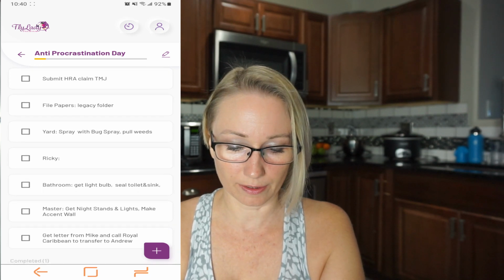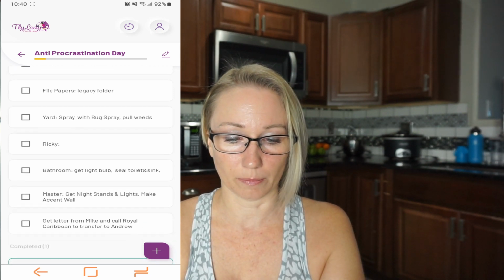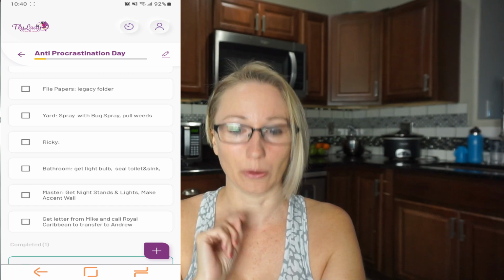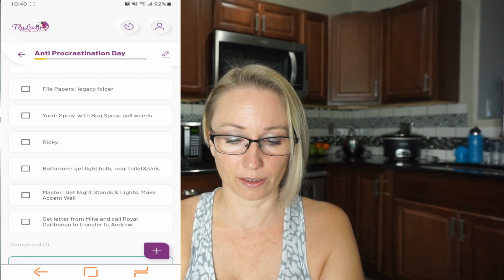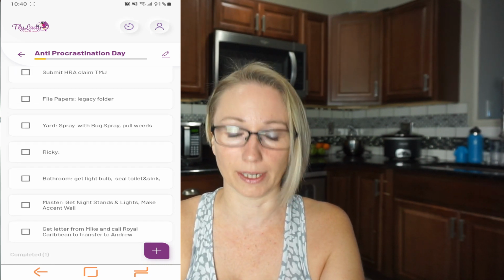And then what I like to do is if I notice I need to do stuff or get stuff for certain zones, I'll go ahead and put that in my anti-procrastination. So for the yard, I need to spray the bug spray and pull the weeds. I keep putting it off, so that would be a day to really do it. If Ricky needs to talk to his work about something, I can plug that in there and say, hey, I can remind him for that.